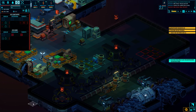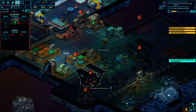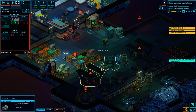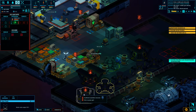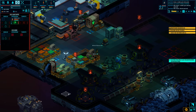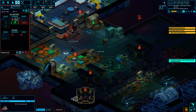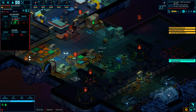We have to figure out power here. So the question is, why does this not have... Oh, it has power. It's just not set up for it. If I move this over one... Problem is that I can't get to this if I need to repair it. I don't know if I ever need to, but I feel like if I need to, I need to. I don't know what the power draw is on that, honestly.